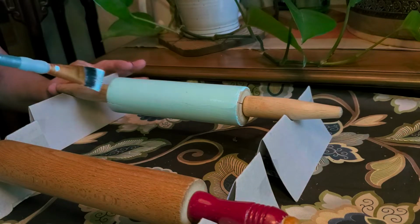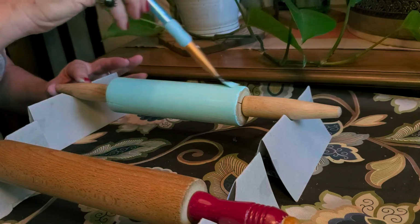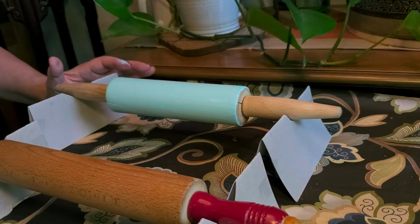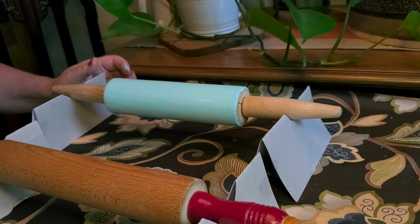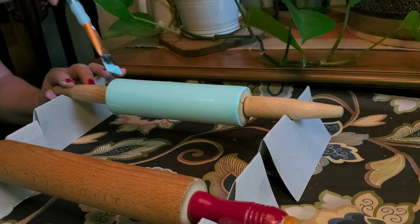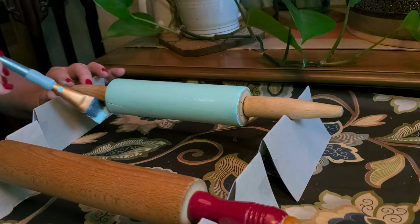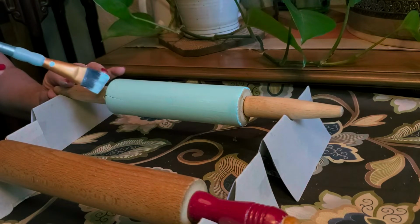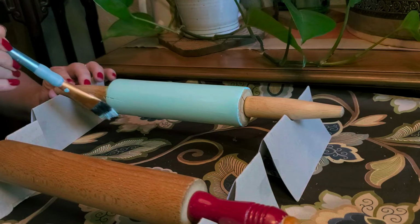Well, I had this duck egg blue paint, and that's one of my most favorite colors, especially in a kitchen. A little bit of antique white and nothing says kitchen rolling pin like a butterfly. Used my little stands, elevated my pins, and was able to get paint into all the little nooks and crannies. And then I was able to paint the other one.